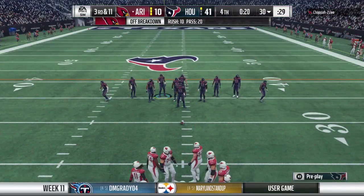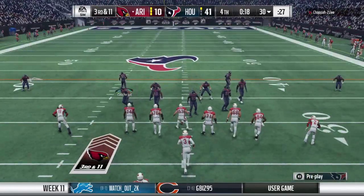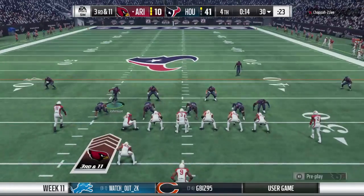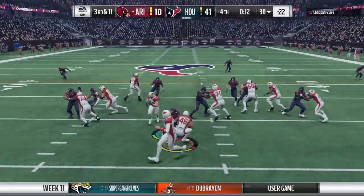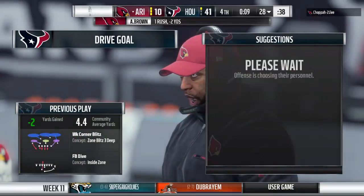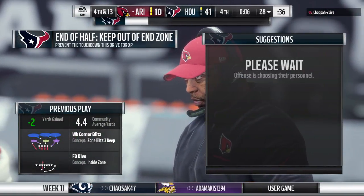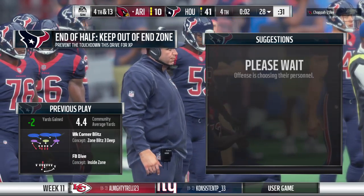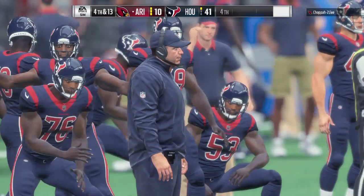The Cardinals on 3rd down. Just one conversion in 8 tries. Not good. This is 3rd and 11. The give to the fullback on the dive. And trying to push forward, but he is going to be stuffed up in the backfield. This will be a 2-yard loss on the play. And that's going to make it 4th down.